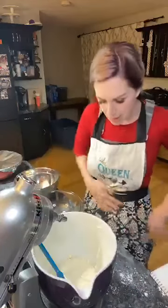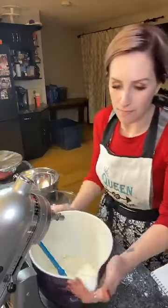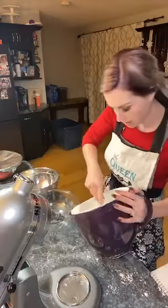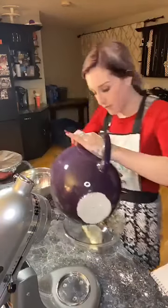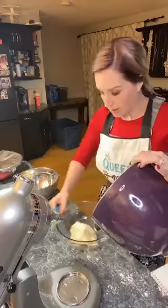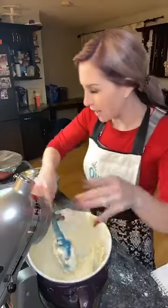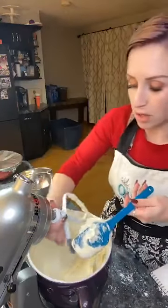What I'm gonna do is I'm gonna pull half of the batter out, and I'm going to pour half of it. I'm just gonna eyeball it, you guys. Pour half of it in a bowl off to the side. And then the other half I'm gonna leave in here. So the half that I leave in here, I am going to add food coloring to.